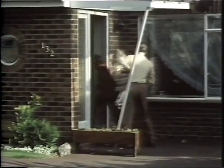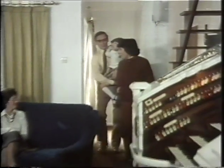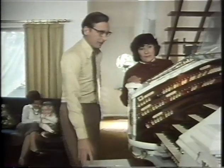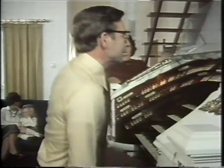Well, here we are. Come in. Len, it's extraordinary. I never expected it quite like that. Well, I hope you enjoy it. Hello, Mrs. Ross. Where did you get it? Well, this organ came from the Empire Theatre in Leicester Square, and we acquired it in 1960.